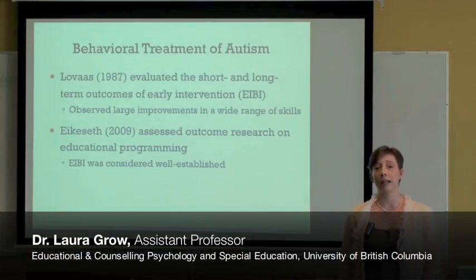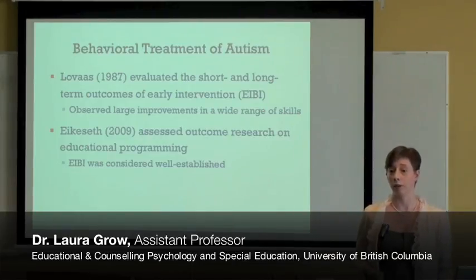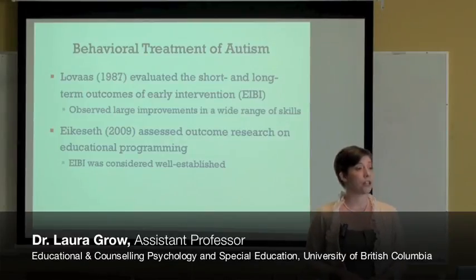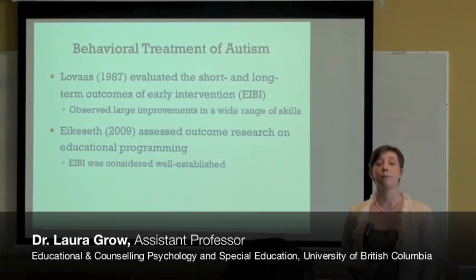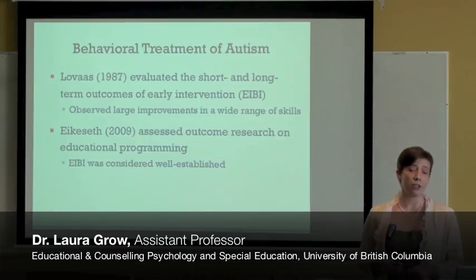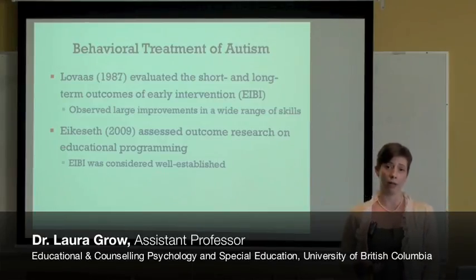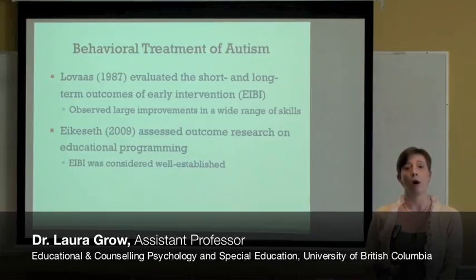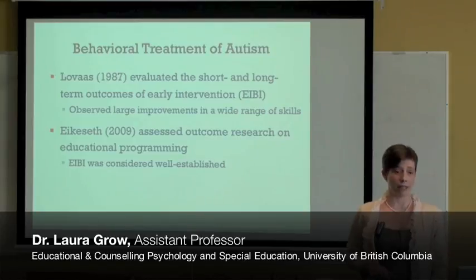So as a brief background, in 1987, Lovaas and colleagues published a landmark study showing the effectiveness of early intervention, and they looked at the short and long-term outcomes. What they found was that children gained and acquired many skills across a number of domains, and in their intellectual functioning, half of them came within typical range. So these results are clearly impressive. In 2009, the National Standards Project did a broader search of some of the common educational programs for children with autism, and also found that early intervention was considered to be well-established and an evidence-based practice.